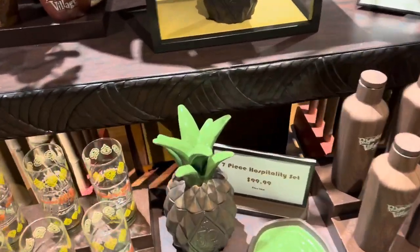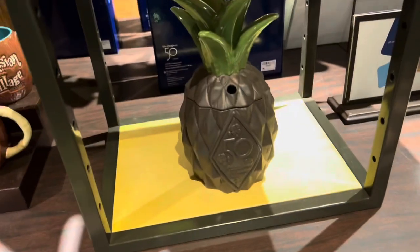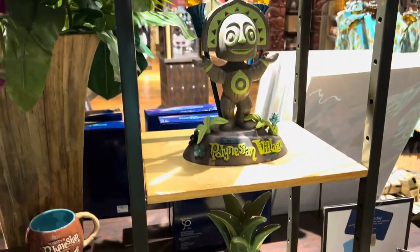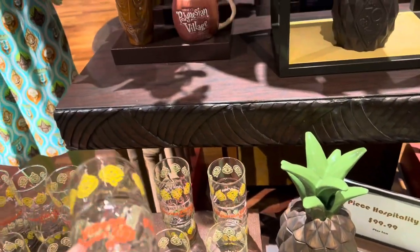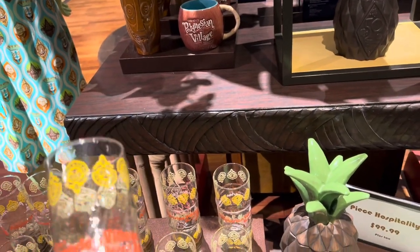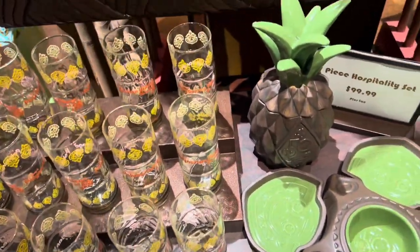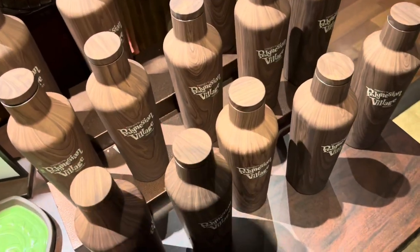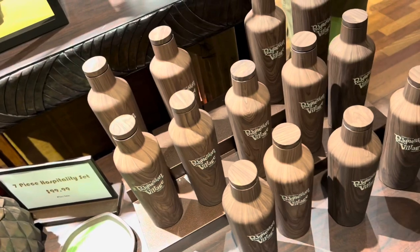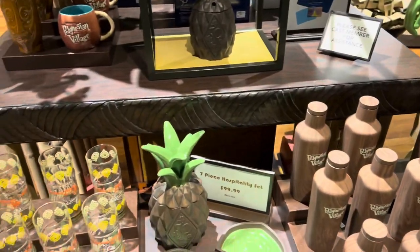Now, I'm seeing some new stuff like this 50th pineapple, and it's ceramic. And then they have a smaller one too. And then you got the tiki that lights up. I really like this glass. $17.99, hand wash only, but it is very pretty. I'm gonna have to get the price on the pineapples. I like the water bottle. And these are like aluminum or steel or whatever they make these out of, $40. Oof. But let's get a price on these ceramic pineapples celebrating the 50th.